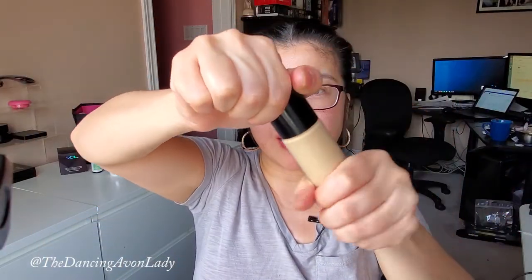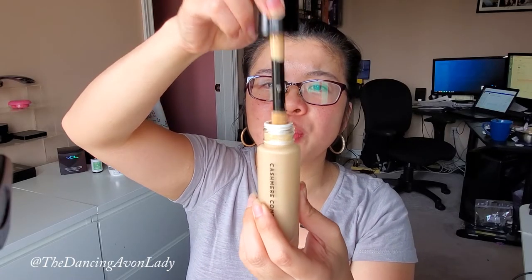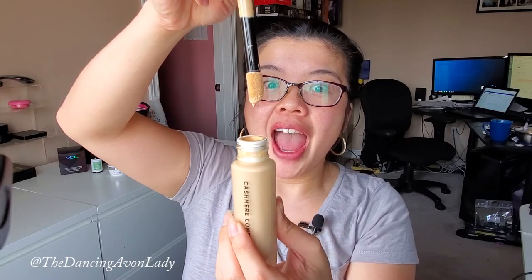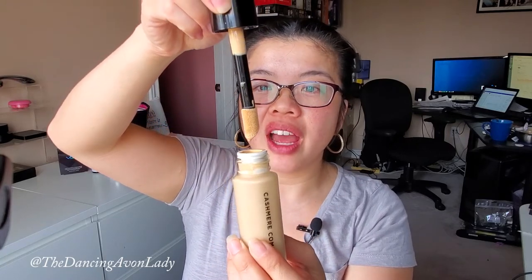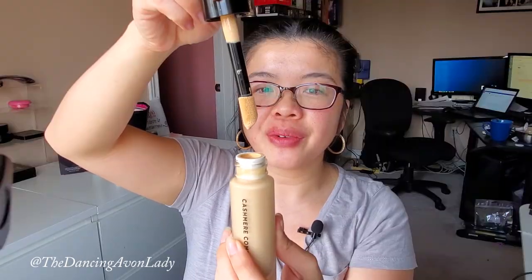Oh, wait, okay. I thought it was a pop-off cap. It's not. It is a screw-off cap. So I'm like, oh, it comes with the wand. That's so awesome. I really like that. That's interesting. I don't even know how to explain the scent of it. But look at this applicator. It's like a ginormous doe foot applicator.